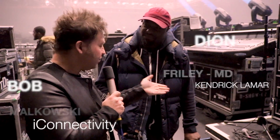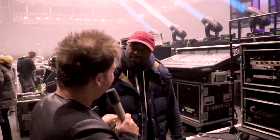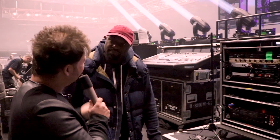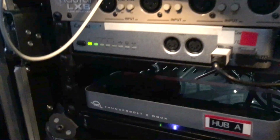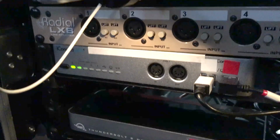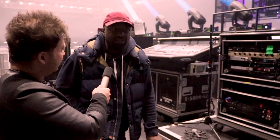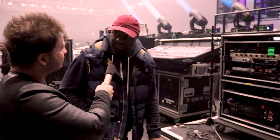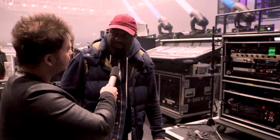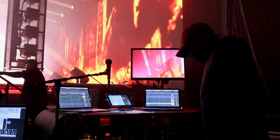So, we're running audio and MIDI backstage here. What would you say is the hub? What's the crucial bit, Dion? Definitely, my iConnect MIDI 4 is the heartbeat between us, because it's the one thing that allows me to have the redundancy of two computers, the main computer and that second one that has to chase it sample accurate.